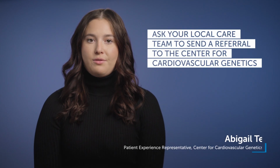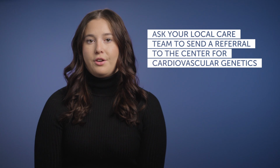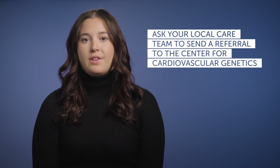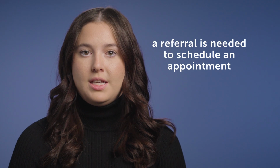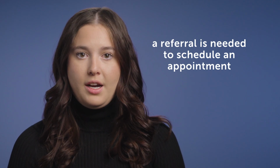We receive both patient and physician referrals. If you're a patient, the first step is to reach out to your local care team, whether that be your primary care provider or your local cardiologist, and request for them to send a referral to us. This is important because the referral will detail the clinical need for the appointment to ensure that this visit is medically necessary. Your physician can fax or email this referral to us, and then you can feel free to give us a call to schedule your appointment.